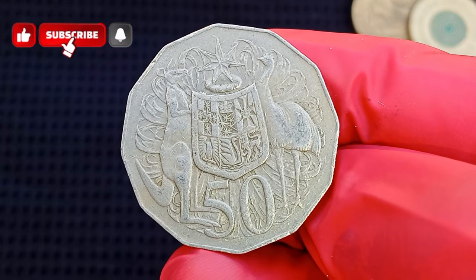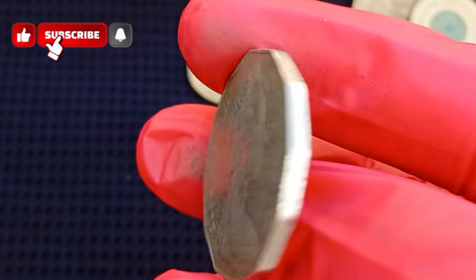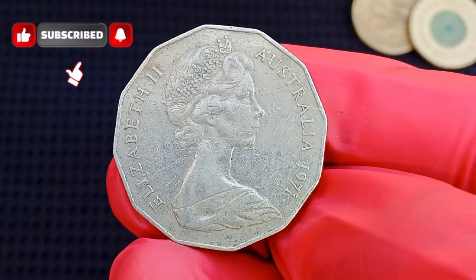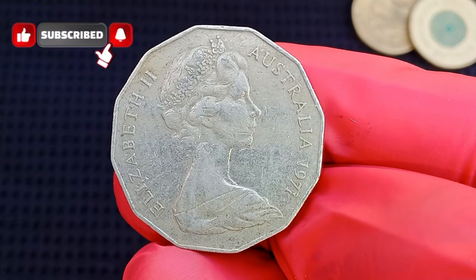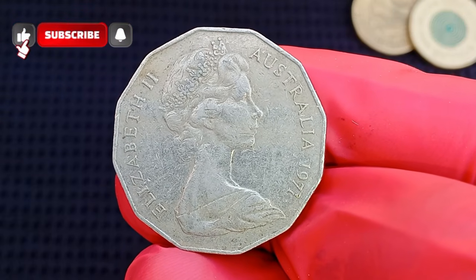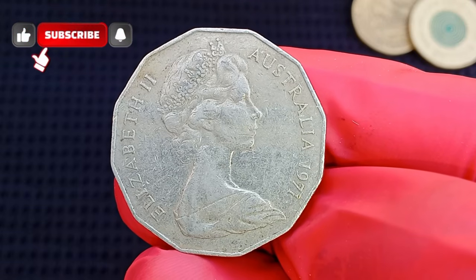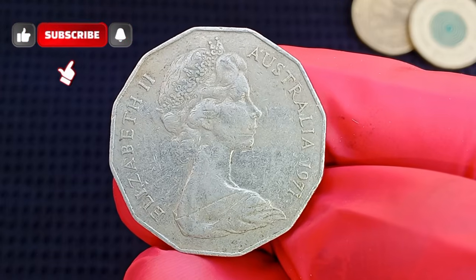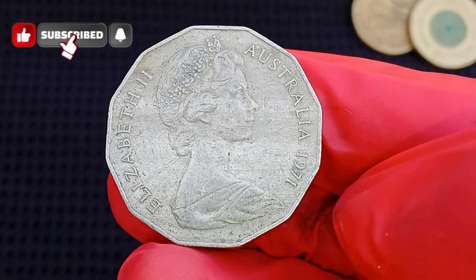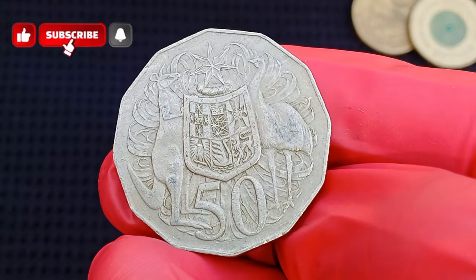The Royal Australian Mint continued producing 50-cent coins to meet increasing public demand. Millions entered circulation, traveling through every state and territory. At the time, nobody imagined these ordinary-looking coins would survive into the 21st century and become highly desirable among collectors searching for Australia's early decimal coinage.